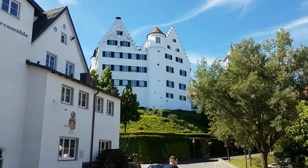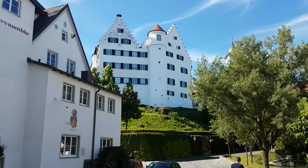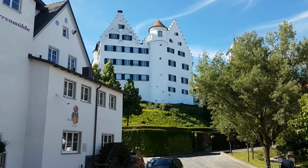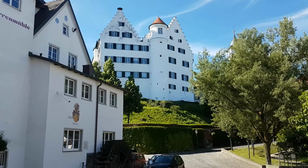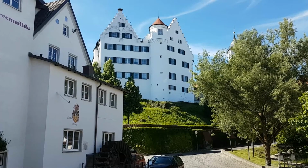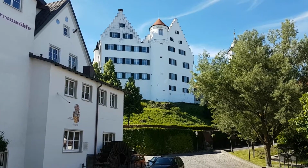Aulendorf is where Carthago motorhomes are manufactured, and I'd come to visit the company. It's a historic town which was once the capital of the historic German tiny state of Königsegg. It is to some extent still dominated by the castle.